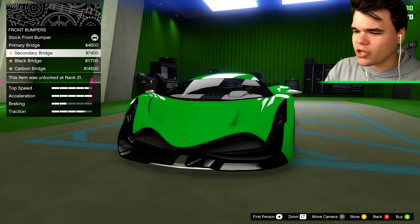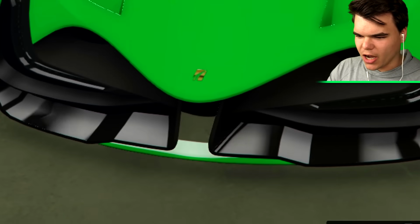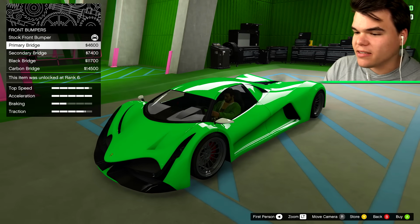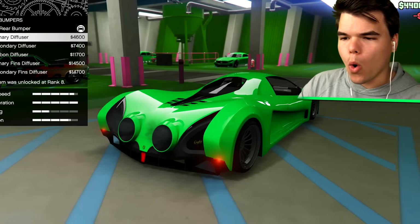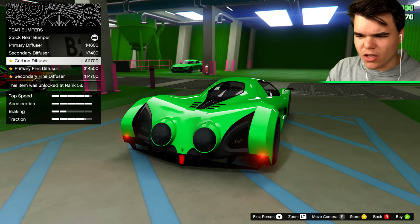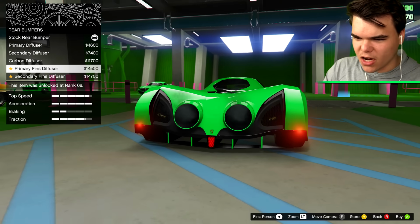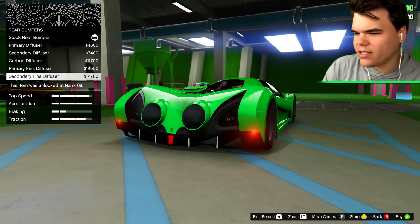But first, we gotta make sure it looks good. So let's have a look at what we can do. We can put a bridge on it. Okay, well, a nice green tint. I like that. The rear bumpers, we can put a diffuser on that. Oh, that actually looks pretty good. A secondary color diffuser, which we don't have a secondary color selected. A carbon diffuser, or a primary fins diffuser. Okay, I kind of like this. I don't know, I feel like that adds a nice touch to it. You know what I mean?